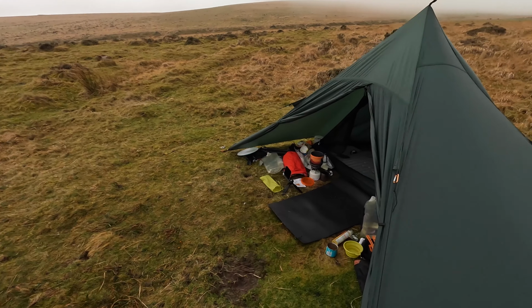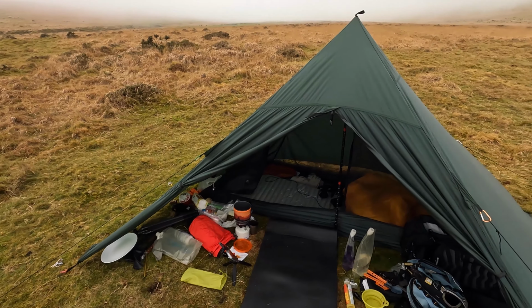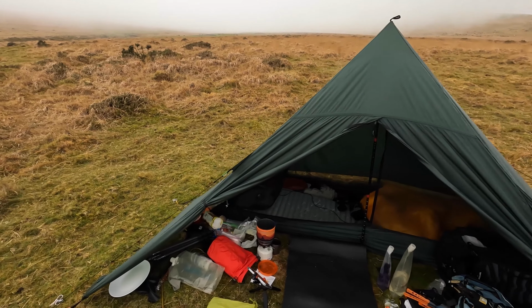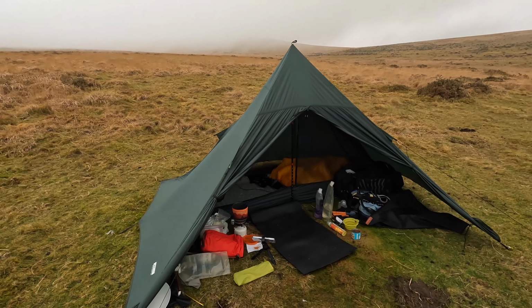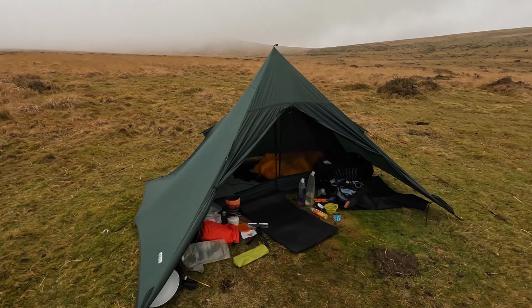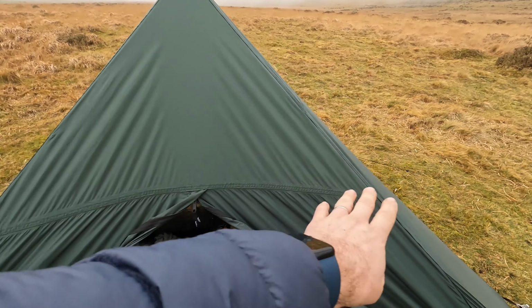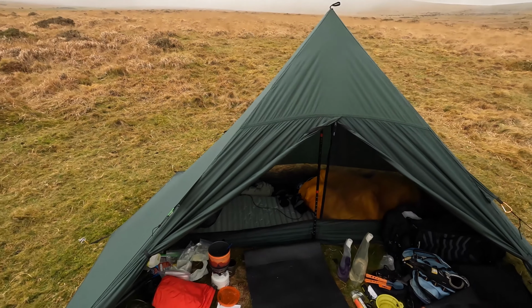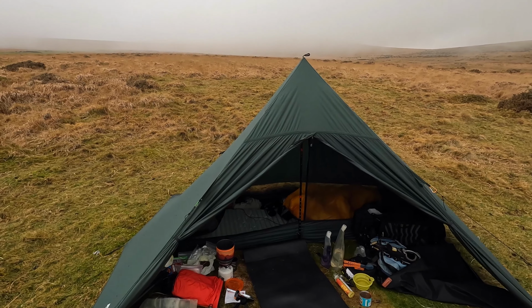I've not really had much, if any, ingress of rain, it has to be said. So it's working to a degree, but it would certainly benefit from either being on the front here or having a longer flap at the back.